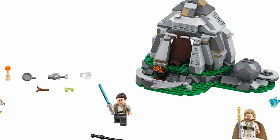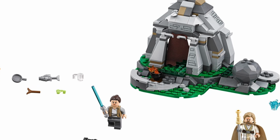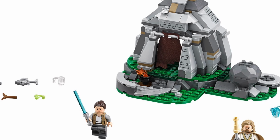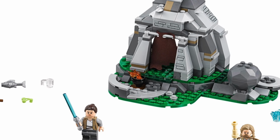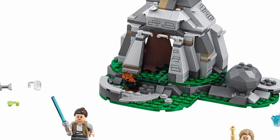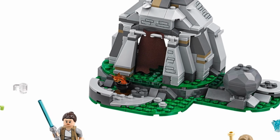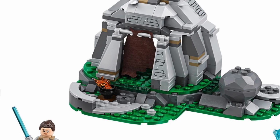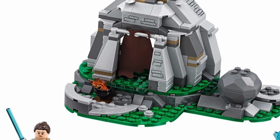The Ahch-To Island training set is really great because it's a nice cheap way to get a Porg, as well as a couple of main characters from Episode 8, Luke and Rey there. But the actual Ahch-To Island hut there, it's a really nice and clean build, and they added some stickers in there to kind of give you the perception that it's built out of real bricks, but they only kind of half do it with only a few stickers, so it's just kind of subtle. So not a bad set at all.